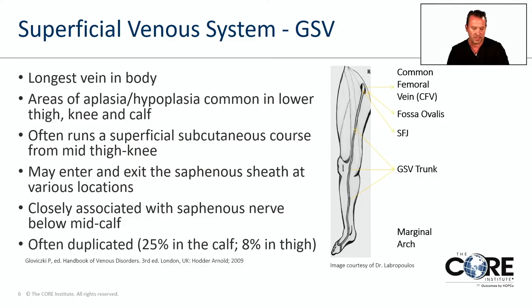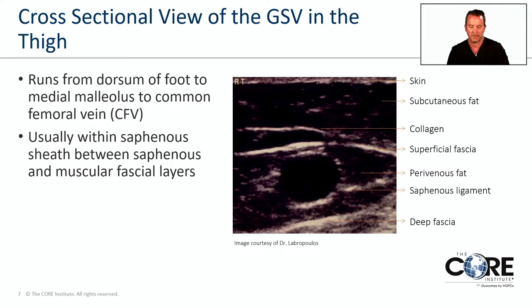So you can imagine that if you had two great saphenous veins, you'd have to have them both treated, not just one. So this runs from the great saphenous vein, and that's an ultrasound picture there. It runs from the dorsum of the foot to the medial malleolus to the common femoral vein, which is in the groin. It's usually within the saphenous sheath, as we described.